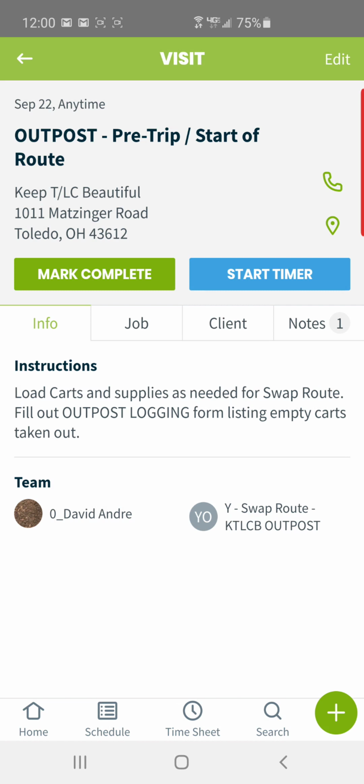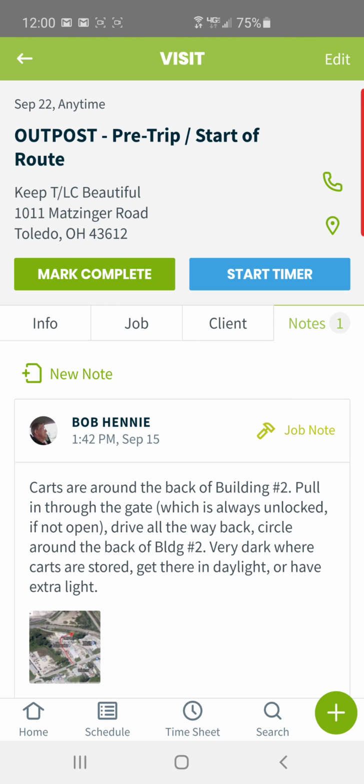Go back to the location page. Underneath where it says start timer, there's a line that says info, job, client, notes. Hit the notes button. In the notes at every single location, there is generally a paragraph of how to get to where you're going, written out. And then there's an aerial picture. So if you get to the location and you don't know where you're going, hit the notes button. Read the instructions or hit the picture.